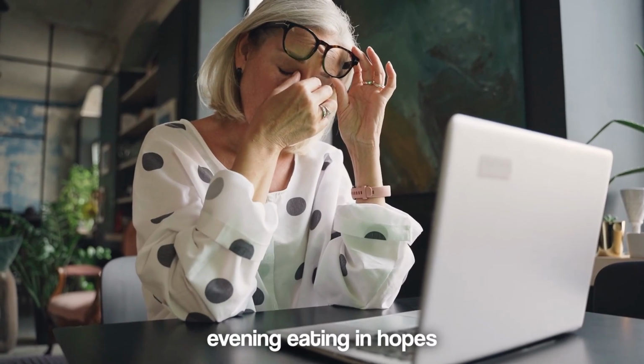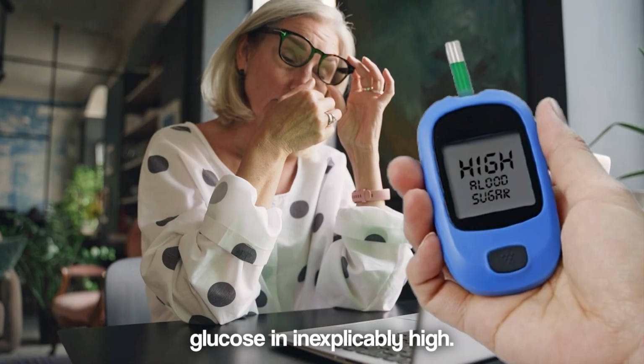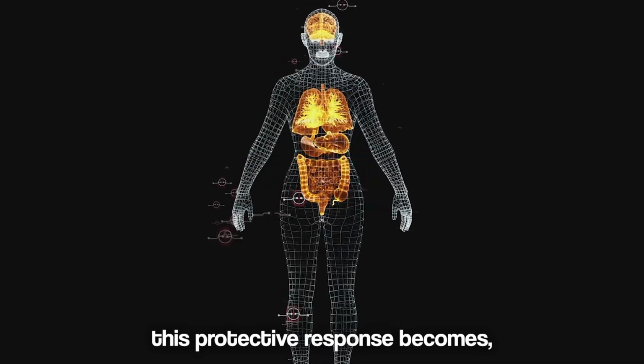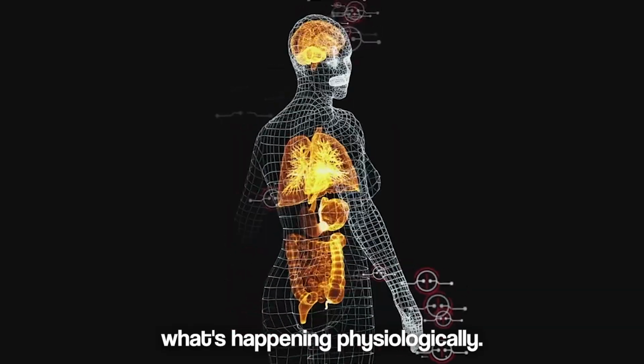This creates a frustrating paradox for many diabetics. You might restrict evening eating in hopes of waking up with better numbers, only to find your morning glucose inexplicably high. The more aggressively you limit nighttime food, the more pronounced this protective response becomes, creating a cycle that's difficult to break without understanding what's happening physiologically.